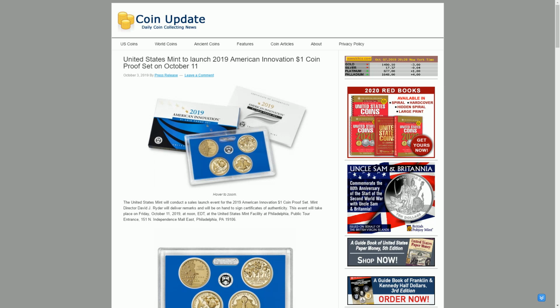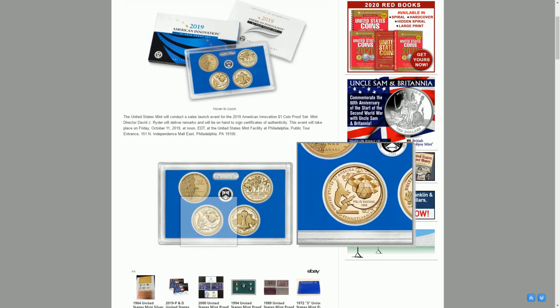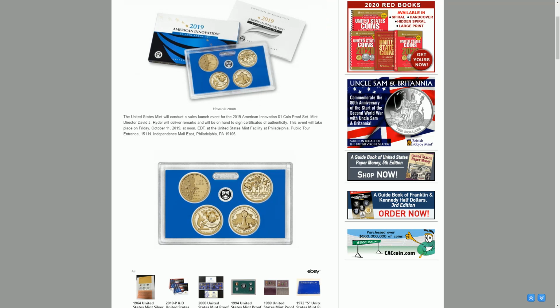Can you feel the collective heavy sigh? I like it. 4 coins for $21. Come on, really? But they're proof, man. Yeah. Proof that people will buy anything. I like it. That was a good joke.